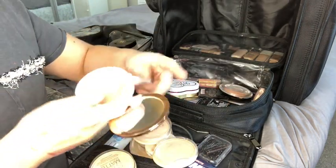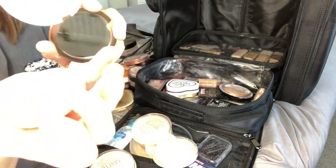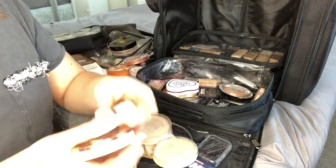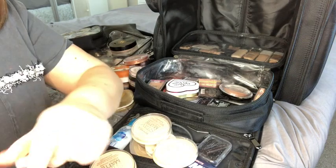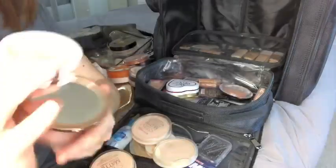Then I've got BH Cosmetics blush bronzers. Really annoying me because this is a new one and it's come and stuck out of the thing. So I've got Cocoa Cutie and Golden Gal. Cocoa Cutie is your deeper bronzer and Golden Gal is more of a lighter bronzer.